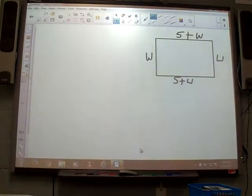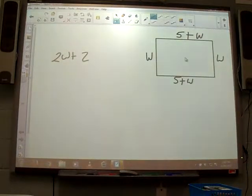All right, then it says the perimeter is 5 times the width. Perimeter is what you get when you add all these up. Now there's 2 W's, right? So I have 2W plus, then there's 2 of these. So 2 times those, and it said that is equal to 5 times the width. Where'd you get the other 2? This one, because I had 2 of those. 5 plus W. Yeah.